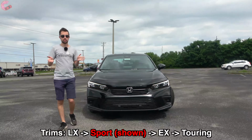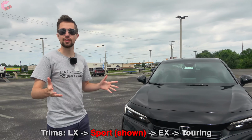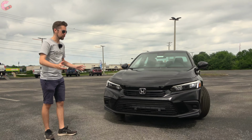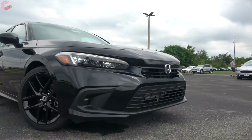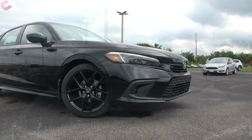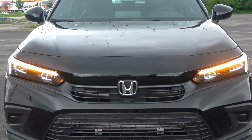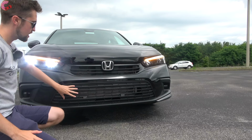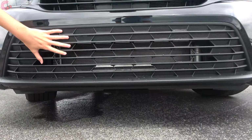So this all-new generation of the Civic has, of course, a very different design than the outgoing generation. It definitely has a very mini Accord look to it, and it's a little bit more conservative, but more mature looking. Now, as far as the Sport trim level itself, it's not very different from the other trim levels. So you're still going to have this black finish grille with the bars that run through it here, and then you have the kind of trapezoid-shaped lower fascia down here at the bottom.